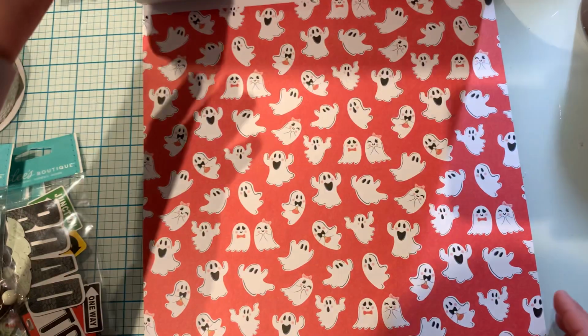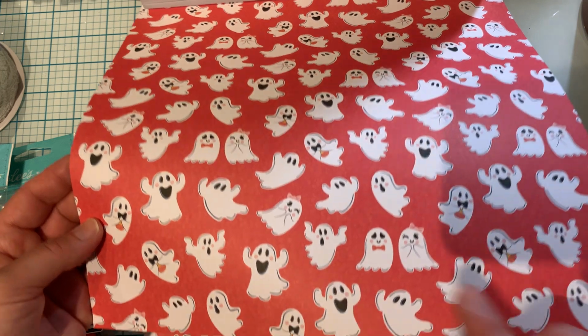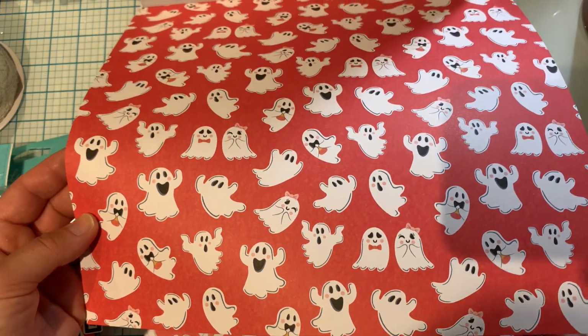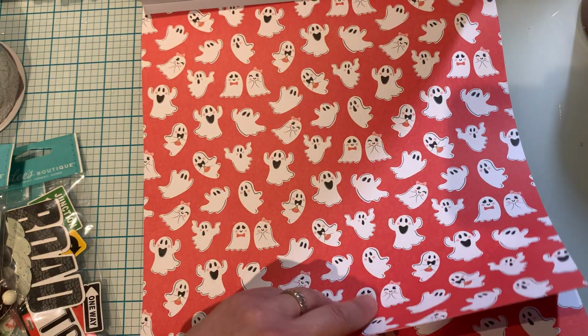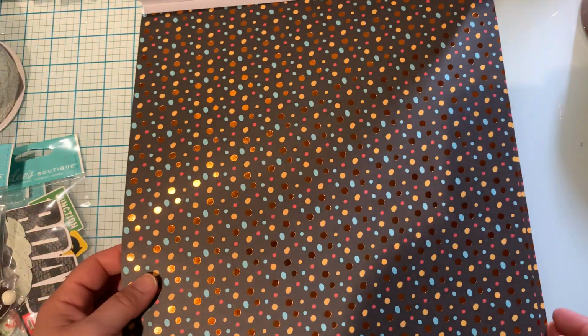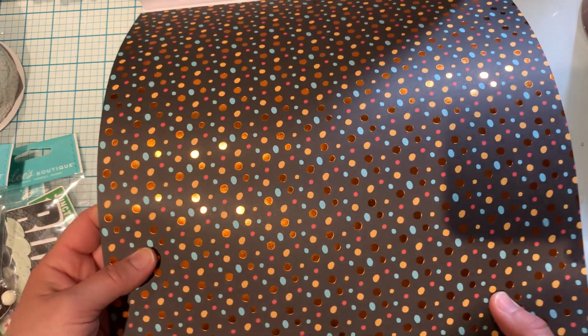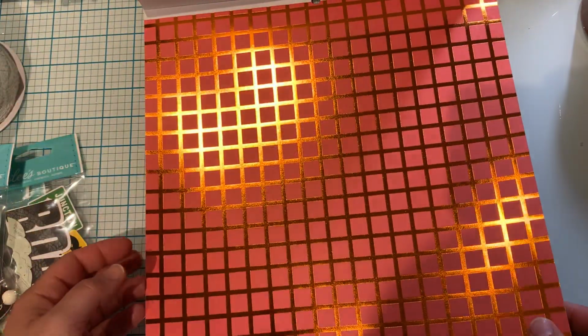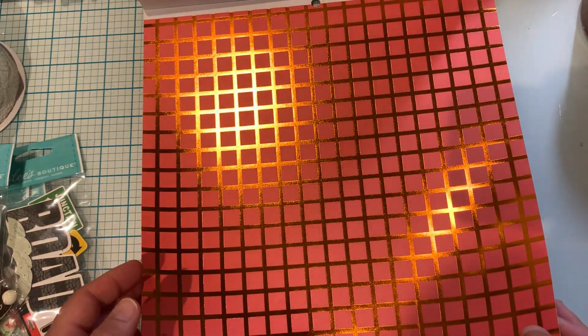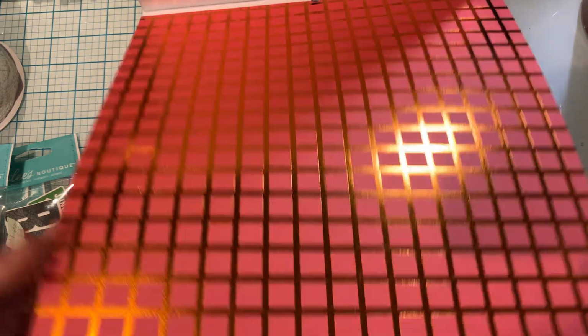So this is cute too. The little ghosties. Look at that little girl ghost. She's so cute. This is a nice background too. So fun, and it has some foiling there as well. This is a nice background as well. Some gold, some foiling, very pretty.